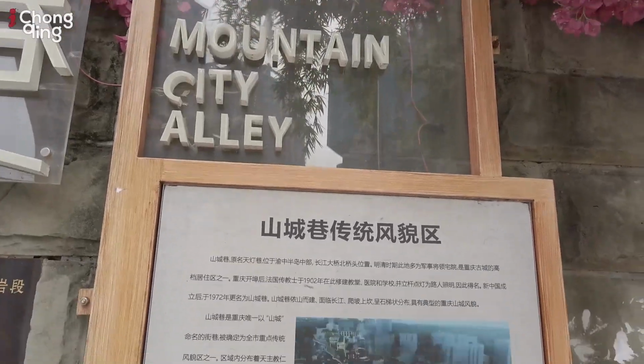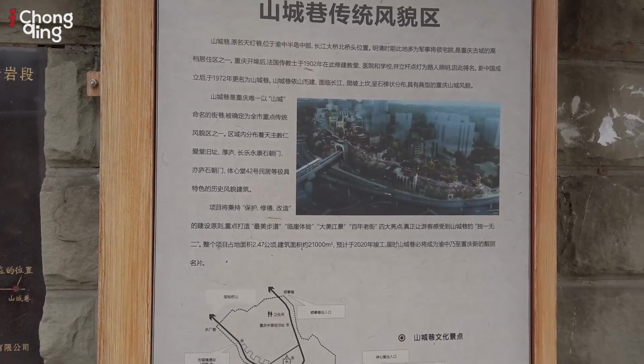They come here for the viewing points, so a bit later we'll get some good views over the river. People also come here for the exercise because it's about 1.7 kilometers long, and there are lots of steps in there. And also inside we're going to go and visit some cultural relics, some historical relics as well.